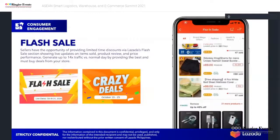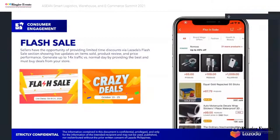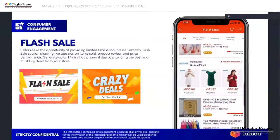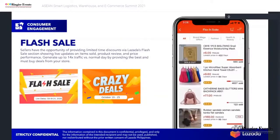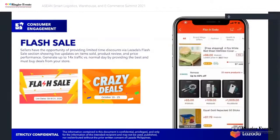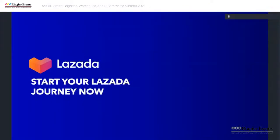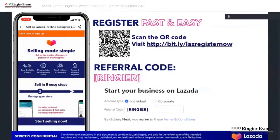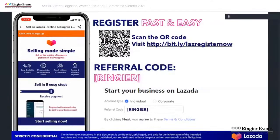So the traffic here goes as high as 14 times your normal day performance. And again, this is just 1 day, or even 1 hour in terms of visibility. So definitely there are a lot of benefits to sell on Lazada, and we're very much excited to have you guys on board.